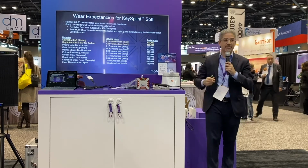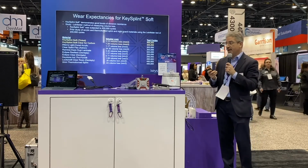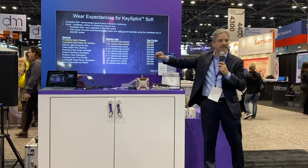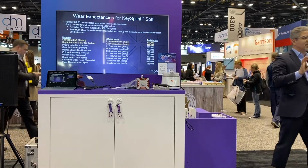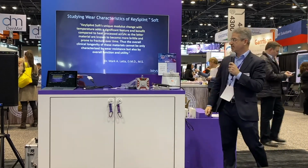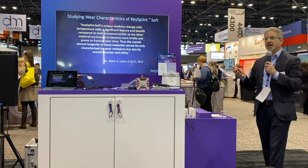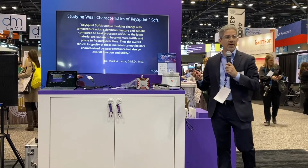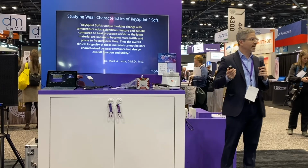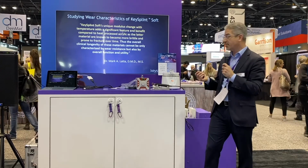So you've got a material that resists abrasion at least as well as most traditional materials, if not better. Now, some of these harder materials like Lucitone Clear or this thermoform splint, they resist abrasion better, but they suffer from the other problem, which is brittle fracture, okay? And Dr. Latta basically says, hey, the real key piece for Keysplint Soft is you will solve the problem of splints breaking in the mouth because of its impact resistance. So you've got a product that, at least from a qualitative standpoint, tests as well from a wear standpoint as anything else that's out there.